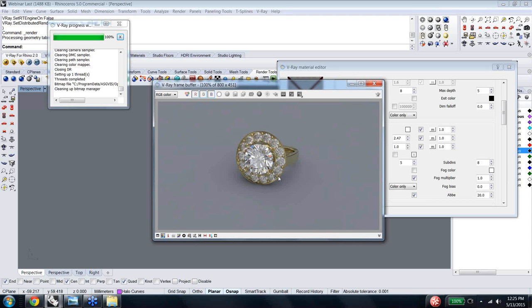Okay, and so another question: is it possible to write the values of the colors? Can you repeat that? Is it possible to write the values of the colors? Write them down. Yeah, absolutely, for the gold values, yes, for sure.